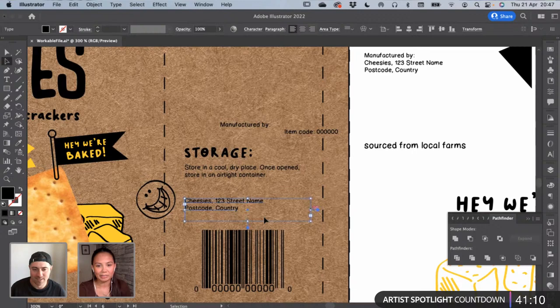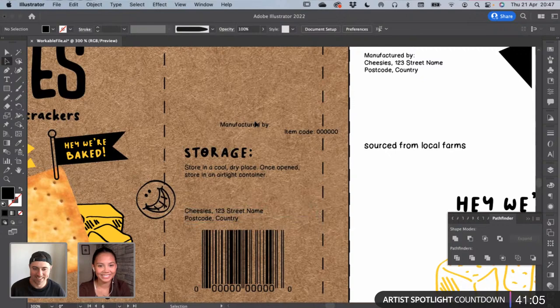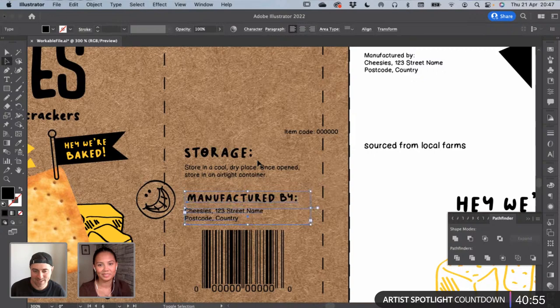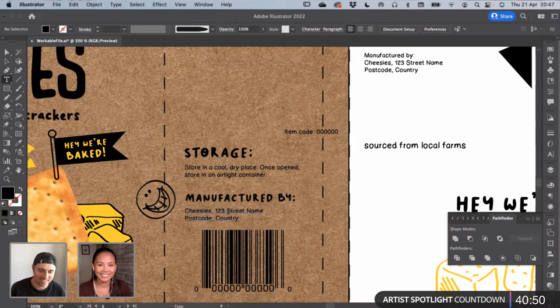So we've got manufactured by Cheesies. We don't have a real location. We just have 123 street name. What about like 123 Cheesy Place or Cheesy Road? Cheesy Road. There you go. Well, 123 Easy Street. I don't know. Cheesy Road. Postcode.